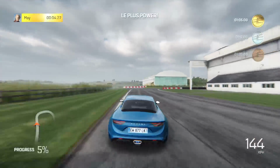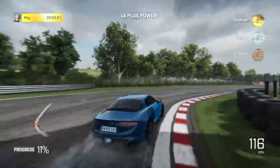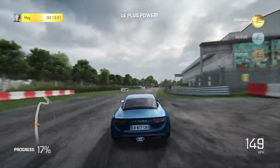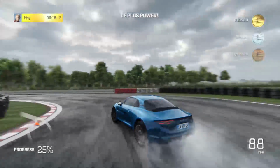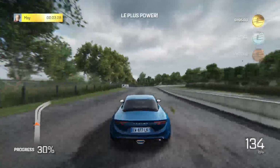The A110 is, in fact, a mid-engined, rear-drive sports car designed from scratch on a clean sheet of paper. It is like a cartoon car. It should come with those little bubbles saying, pin, pow, bam.